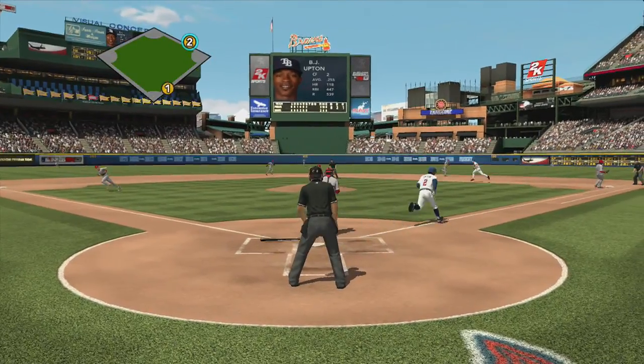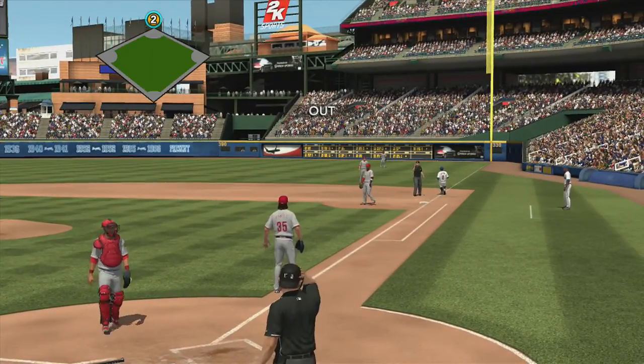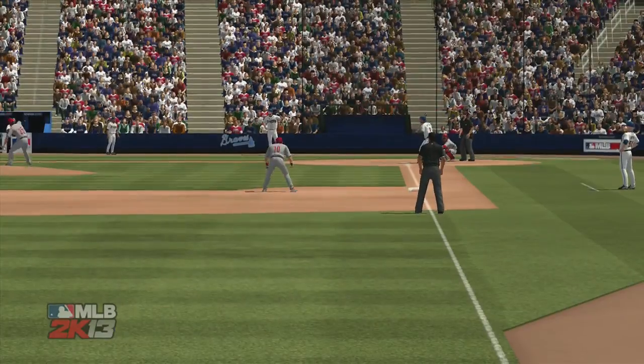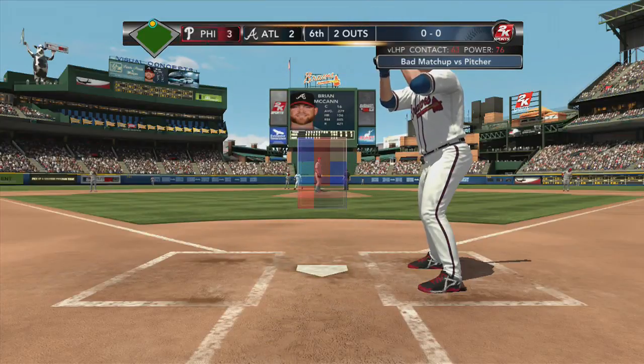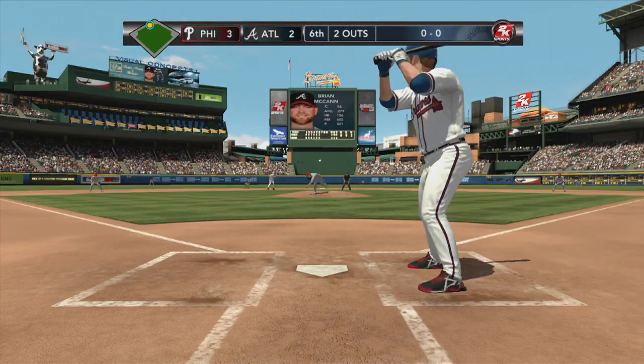He bunts the ball, and he's up with it. Throw to first, gets him, and there are 2 down. You want to get runners in scoring position, and sometimes you have to lay the ball down and get them advanced. That's what he did right there. And if this runner scores, we'll go back and take a look at what just happened and say thank you very much. Good team baseball right there.